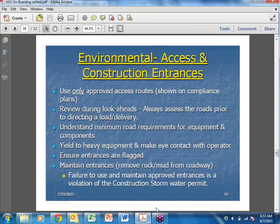Environmental access and construction entrances, again, only approve access roads. Understand the minimum road equipment and components, yield to heavy equipment, and make sure you make eye contact with the operator. Some of these roads that we're building to these sites are very narrow, curvy and steep as well. So just make sure you think about where you're driving first, because maybe you want to put yourself in four-wheel drive in places, because some of these areas are turning into actual mountain work environment.